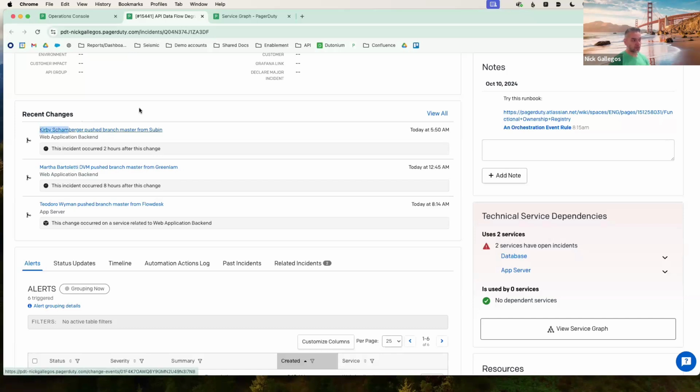you know what? Kirby here pushed a branch to master 2 hours before this incident occurred. Now, that's not necessarily a silver bullet to say, Kirby, you're fired and you broke everything. But it's just, again, a little bit of context, right? To say, okay, well, maybe that's something that we should take a look at. We can click into here, take a look at that change and see if maybe we deployed some bad code, or there were some permissions that didn't get checked off, or whatever it may be. Again, just a little bit of context to understand what changes may have led to this actual incident.